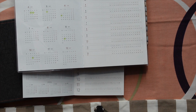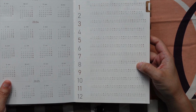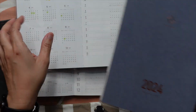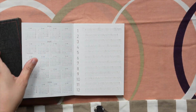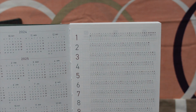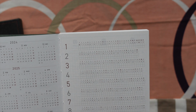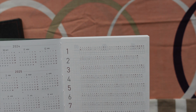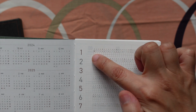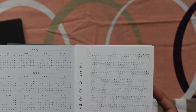That's the B6, and the A5, a lot bigger. The A5 is very ideal for this type of layout. So you can just imagine the A6, it's super, super tiny. I doubt that you could write anything here at the left-hand side. I would probably suggest to maybe use it as a habit tracker where you can mark the boxes with an X or a check, or you can color it with your highlighters.